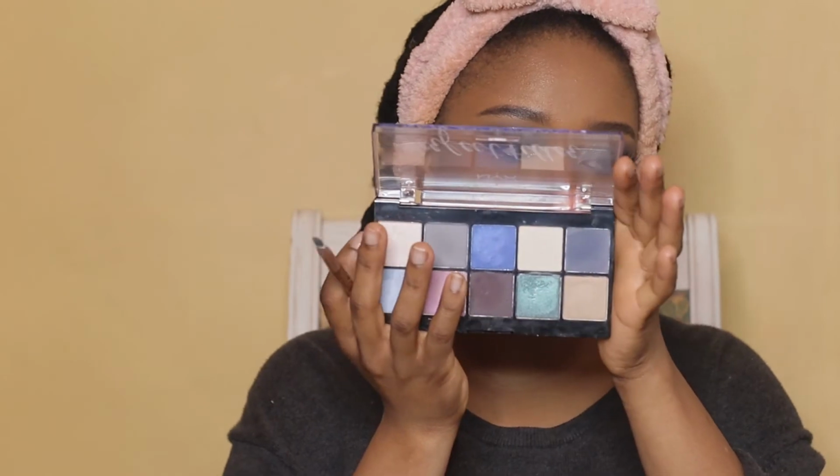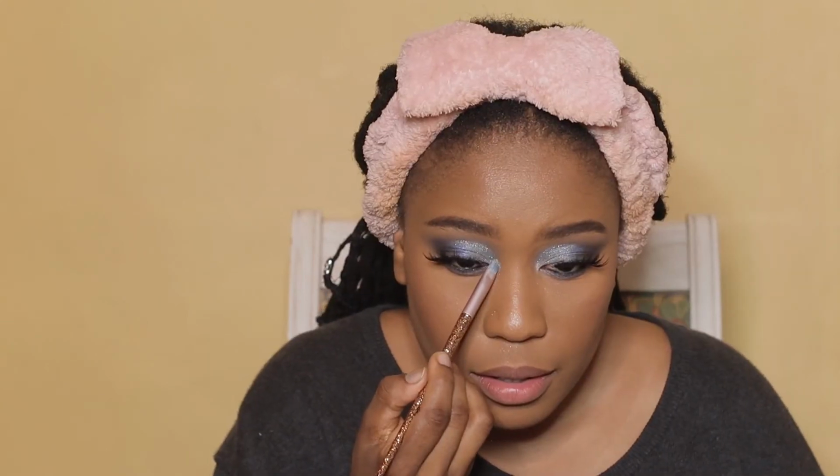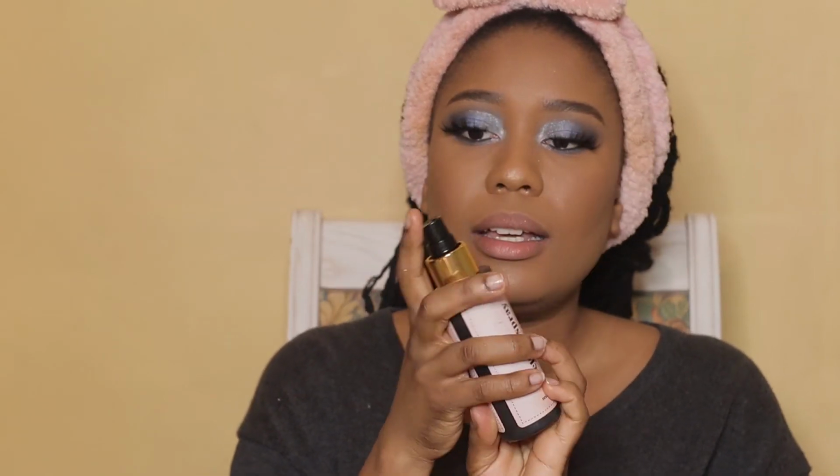Okay, so I've just popped on some lashes. I'm actually going to go into the same palette and use this pretty pinkish champagne color and put that on the inner corner of my eye. I'm using the Scarlethill setting spray.